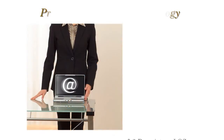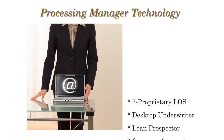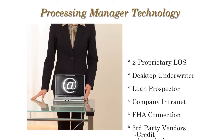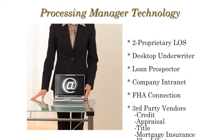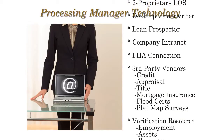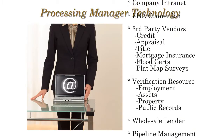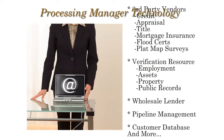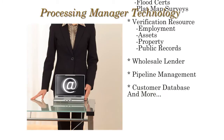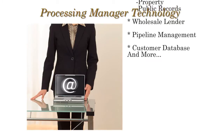When I worked as a loan processing manager, it was necessary for me to have advanced knowledge on a variety of software platforms, including 2 proprietary loan origination systems, Desktop Underwriter, Loan Prospector, the FHA Connection, all of the third-party vendor platforms, including the credit reporting software, appraisal, title, mortgage insurance, flood certification, and plat map surveys, also verifications, validations, and research databases that we used for employment, assets, verifying property records, and public records, including judgments and bankruptcies.